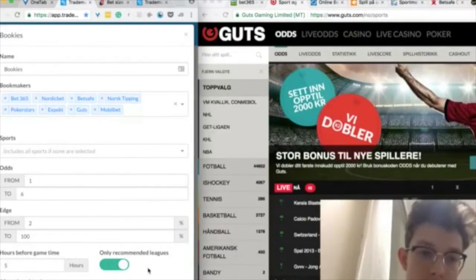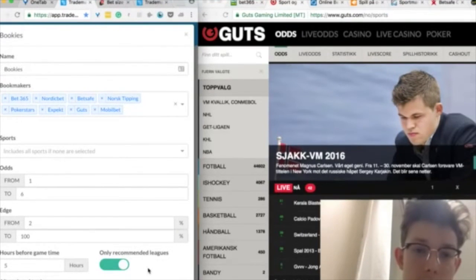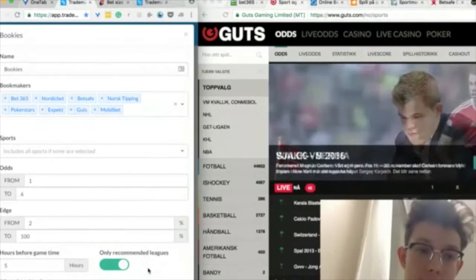Now I've set the odds range from 1 to 6 because that's the range that I'm comfortable getting my money in on. Sometimes I place bets that are a bit higher, but I've tried to tighten up my range a bit from what I've been doing on the 260 bets that I've been doing so far. So currently it's set at 6.